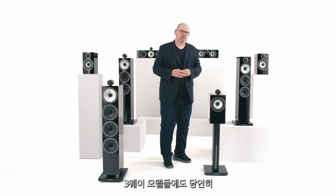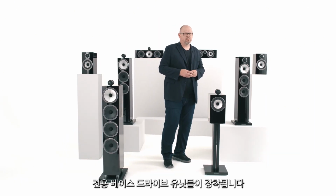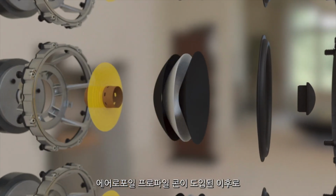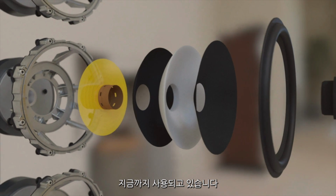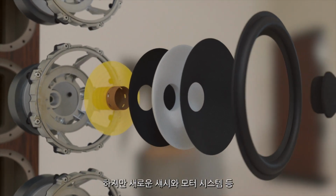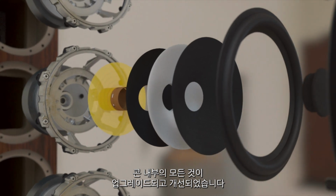On three-way models, of course, we also have dedicated bass drive units. The aerofoil profile cone, introduced a few years ago in the last generation of 700 series, is carried forward, but again, everything behind that cone has been upgraded and improved, including new chassis and new motor systems.